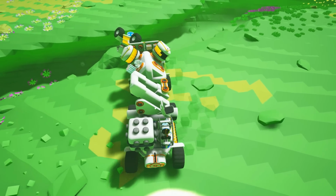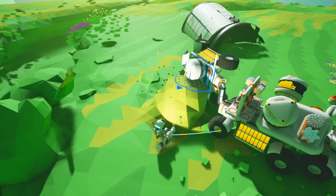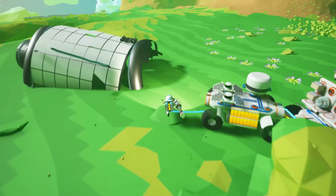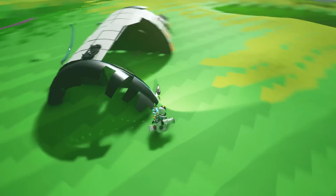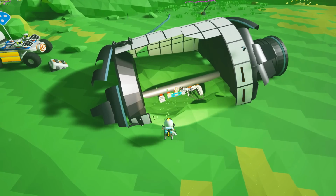How do I flip that? I don't know. So weird. There we go. That works. Okay, let's see what's in this fallen ship here. Doesn't look like there's much. Copper, don't need copper. Compound, seat.